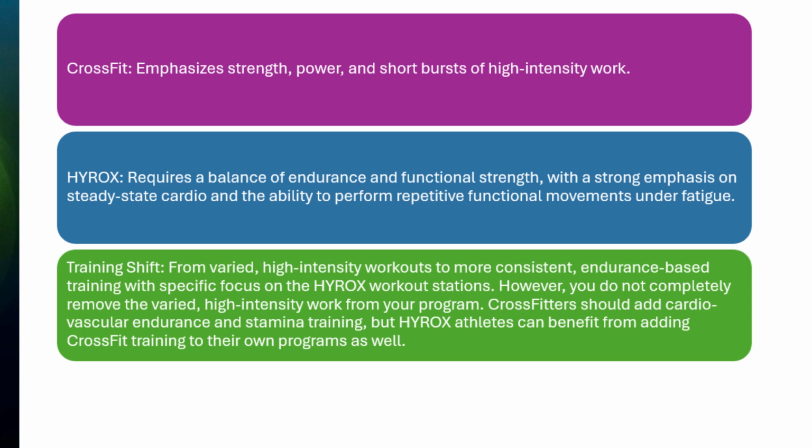So the training shift. If I'm a CrossFitter, how do I get to participating in my first HYROX without completely falling apart? The training shift is from varied high-intensity workouts to more consistent endurance-based training with specific focus on the HYROX workout stations. However, you do not completely remove the varied high-intensity work from your program. CrossFitters should add cardiovascular endurance and stamina training. But HYROX athletes can benefit from adding CrossFit training into their own program as well.